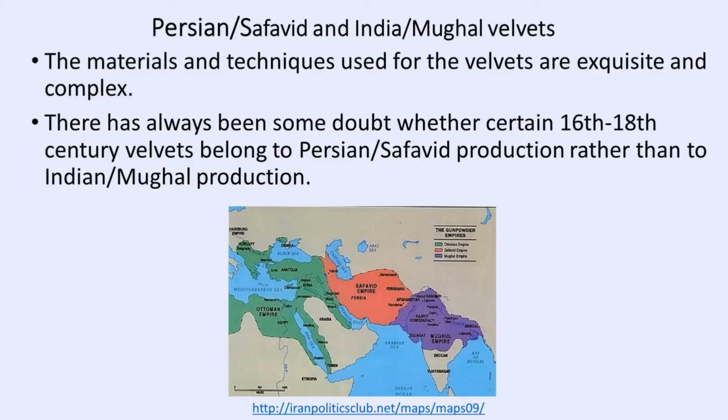And it is known that the Indian Mughal court had a strong relationship with the Persian Safavid court. The Persian artisans and craftsmen were recruited by a Mughal emperor for the service in Mughal court, and as a result of that, Mughal art, including textile, absorbed the very refined taste of Safavid art and craft. So they are very similar and not easily distinguishable, and it has been a problem to categorize them properly.